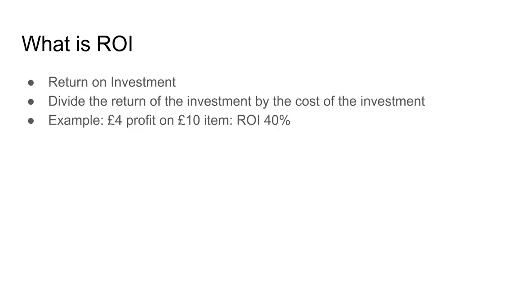Sorry. So what is ROI? A term you'll often see. ROI is return on investment. So to get your ROI, you divide the return on the investment by the cost of the investment.